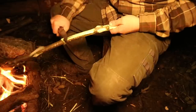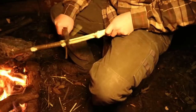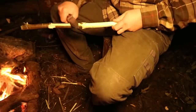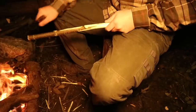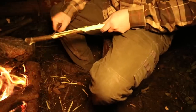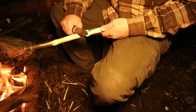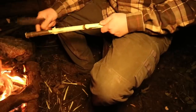Just getting the bark off this, which will be my spit, and then I'll make the supports for it. And I think I'm going to do this one the same style as I did my last spit, which was to square off an end and make a little socket for it on the support. Stops it from spinning if the weight's a bit off.